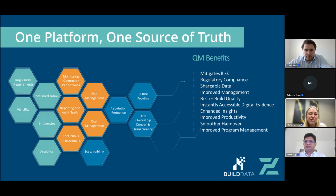Our solutions support the regulatory compliance piece. I think we've mentioned a few times today Part A Regulation 40. We do have templates in place that help you ensure that your teams are submitting data and evidence that comply with the regulations today. Your data within that platform is shareable. You can share with inspectors, QA teams, management. So it's not just working off a platform and not being able to share it with other stakeholders and teams. That information can be shared around the group.